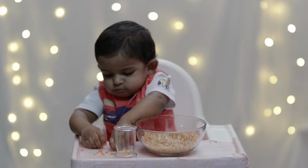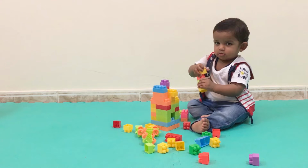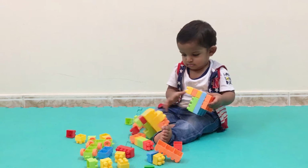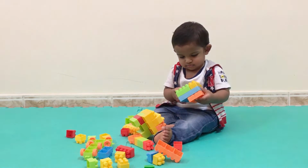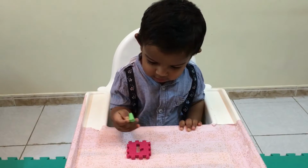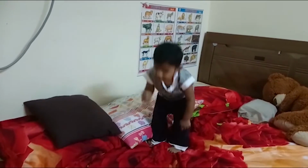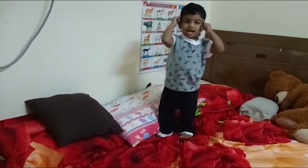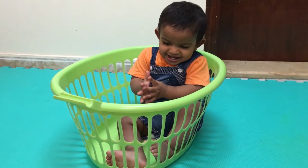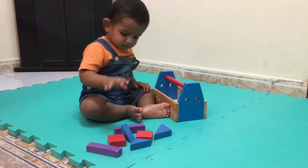Activities to boost fine motor skills. Play with them using objects such as blocks and pegs. Give your toddler blocks to stack and knock down. Assemble simple puzzles. Sing along and do the hand motions to Itsy Bitsy Spider, Wheels on the Bus, and Head, Shoulder, Knees and Toes. Play clapping. Practice dumping and filling.